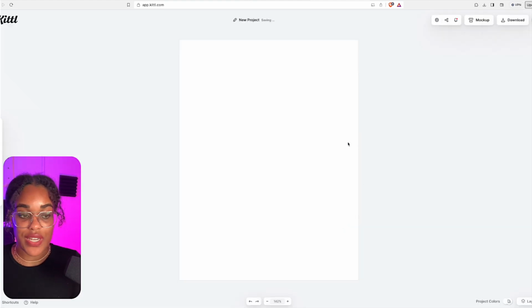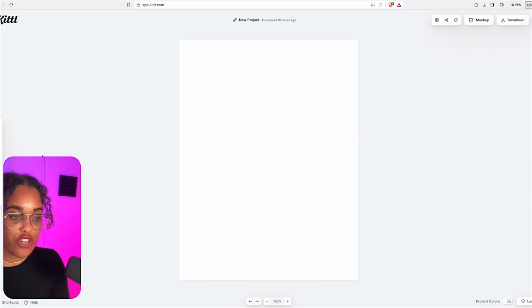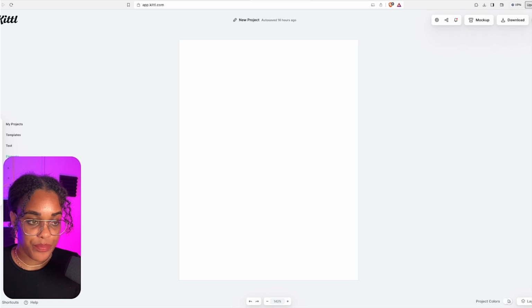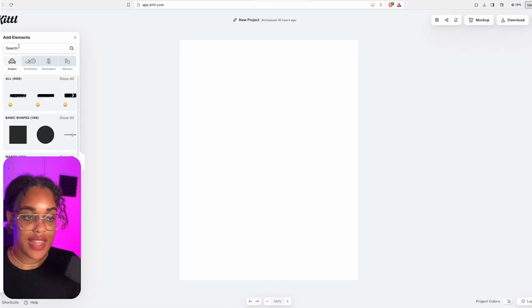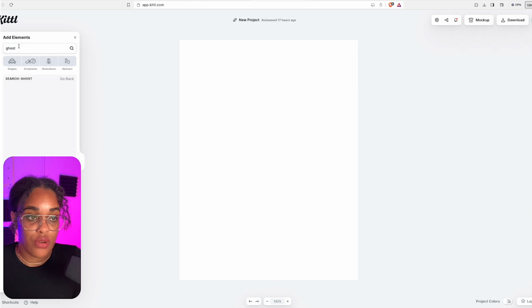After we press create, now it's time to get started. For the images, again, you don't have to be a designer. We're gonna come over here to Kittl Elements. They have so many elements that you can use, and their print-on-demand terms are very, very simple and easy. There's going to be no question or confusion about, like, can I actually use this? Can I resell any of this? No, it's very simple. Let's type in ghost.